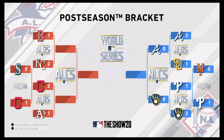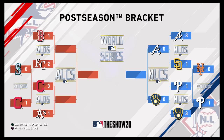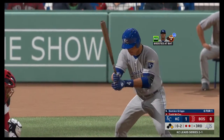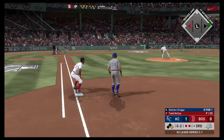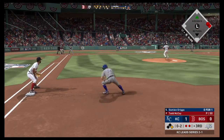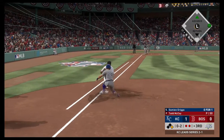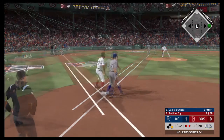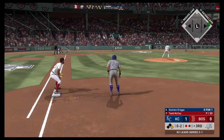And with 2 gone now, let's take a look at our up-to-the-minute playoff tree. And you can see the Indians are already resting, having won their division series matchup, as they'll wait on the winner of this one. Into the box now, Damian Griggs. 0 for 1 for him here in this one. Now a move over to first, and the runner back safely.